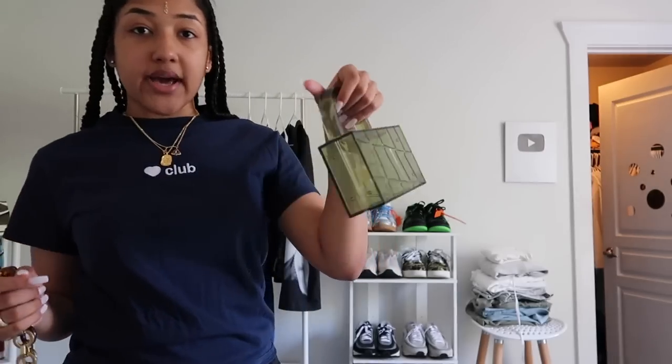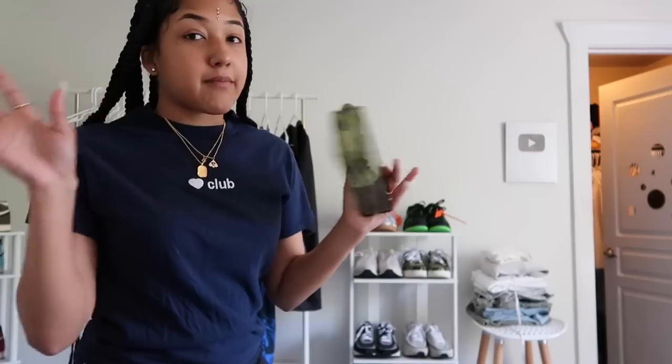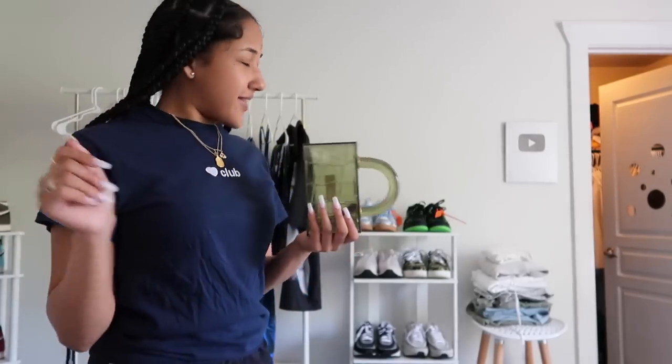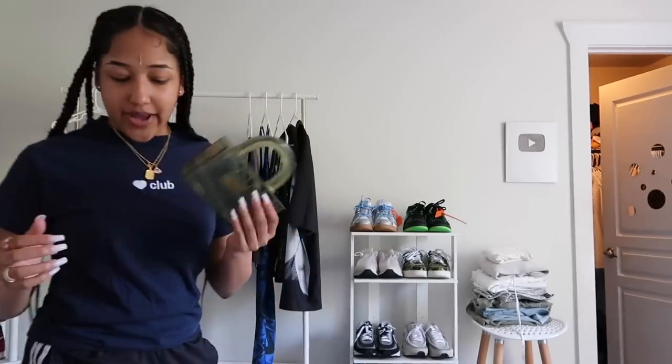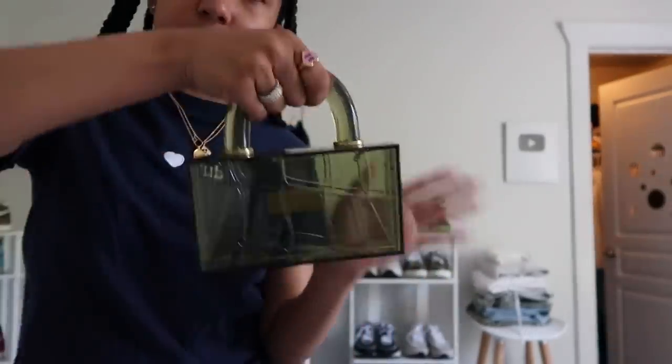Okay, so here's one of the bags that I got from Zara. But you guys know now how we feel about Zara. I'm not telling y'all to support Zara, so just keep that in mind. But this is some stuff that I got a little while back. This is a little green clear bag.